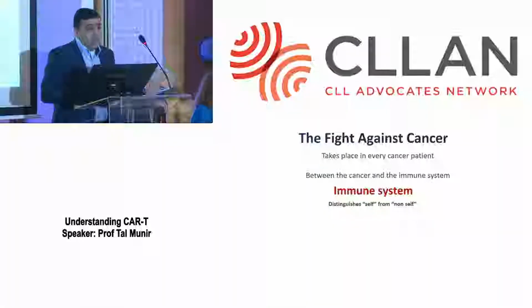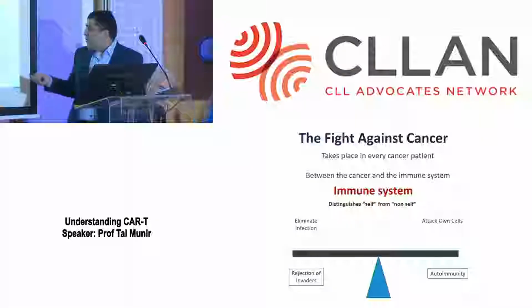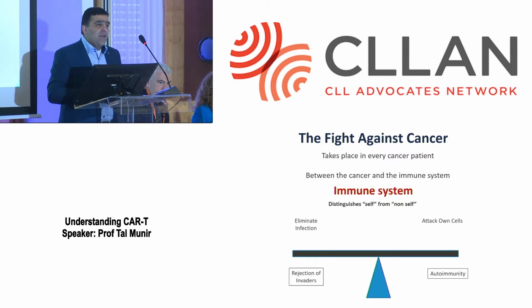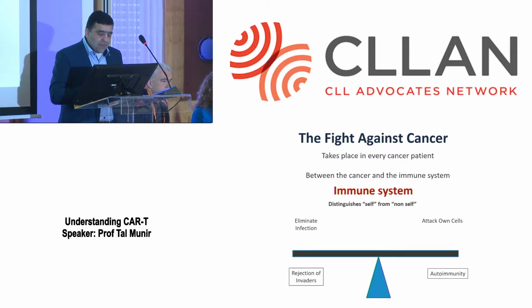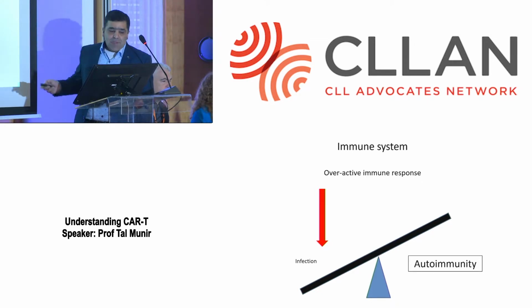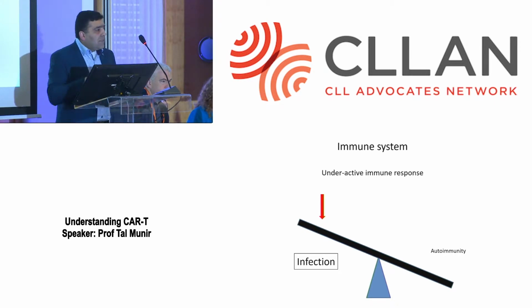Normally the immune system distinguishes self from non-self. And these are the two important things the immune system is doing. The main job of it is to get rid of infections. But when we have too active an immune system, it attacks our own cells, causing autoimmunity. Some of the autoimmune disorders, like rheumatoid arthritis and lots of other diseases, are because our immune system, these T cells, are too active. So there is a very fine line which the immune system needs to keep, and it normally does a fantastic job. When you have a very overactive immune system, your balance shifts towards autoimmunity. And when it shifts towards the other side, patients start getting many infections. That balance is very, very important to keep.